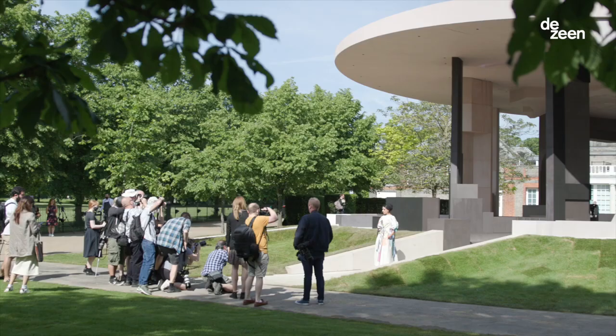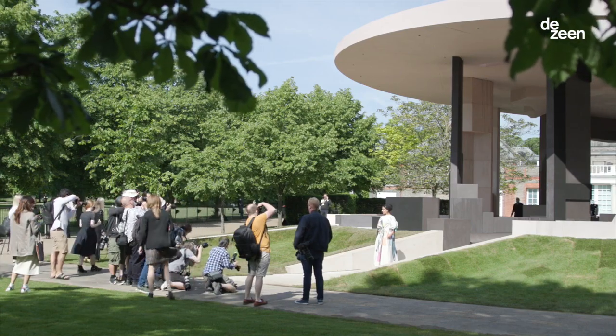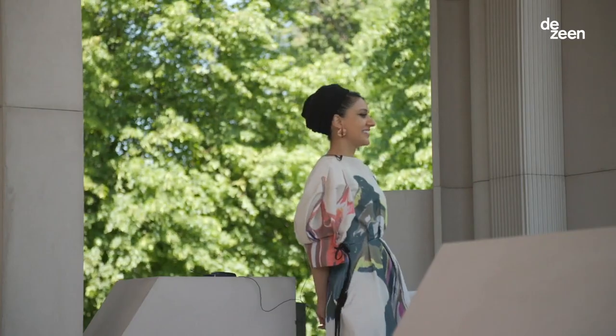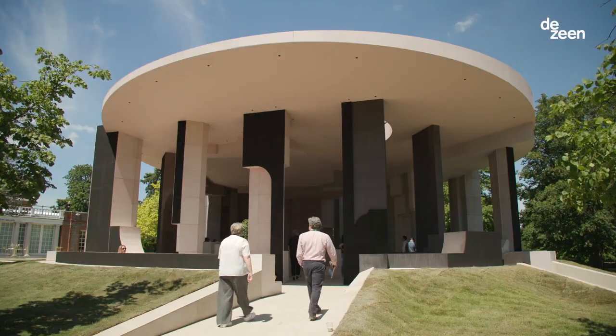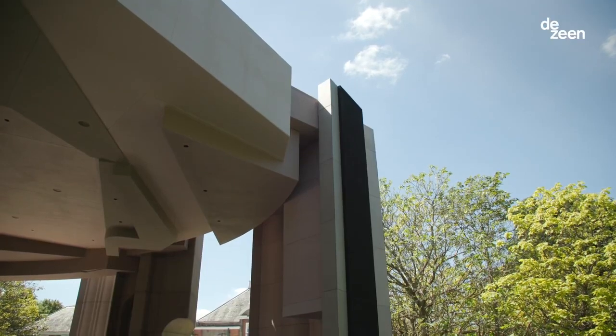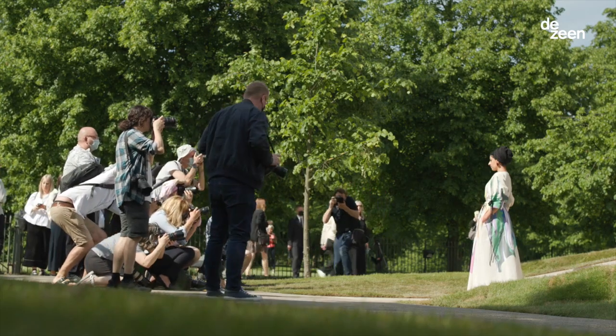I'm Sumayya Vally. I'm the founder and director of Counterspace Studio based in Johannesburg, and I designed this year's Serpentine Pavilion. Being the youngest architect to be commissioned for the Serpentine Pavilion really fills me with a lot of hope. It's a wonderful gesture from the Serpentine to commission someone from my background, as young as I am, to suggest what the future can be and can look like.